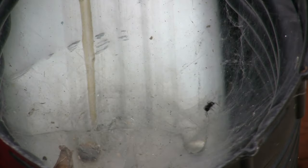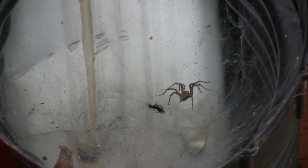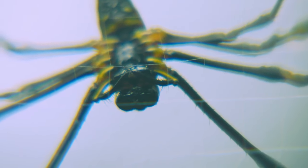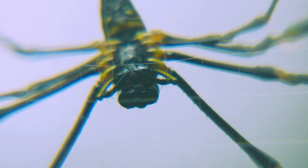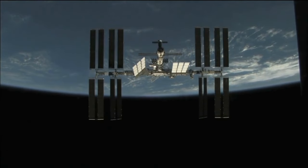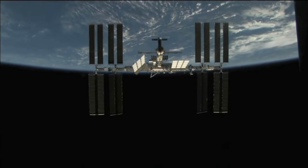The goal was to expose the spiders to varying gravity conditions and observe their behavior. However, another twist appeared in the story. Initially, they believed they had four female spiders, but it turned out that two of them were actually males. Determining the sex of young spiders can be tricky, but fortunately, one male had already been sent to space while the other remained on Earth, enabling valuable data collection.